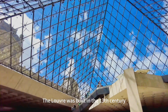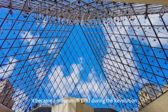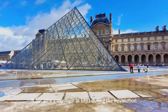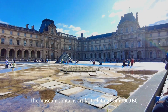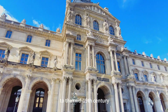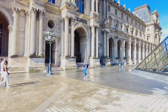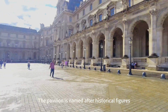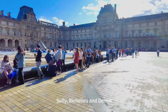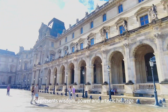The Louvre was built in the 13th century. It was a royal palace in France. It became a museum in 1793 during the Revolution. The museum contains artifacts dating from 7000 BC to the mid-19th century, which are distributed in the three major exhibition halls. The pavilions are named after historical figures: Sully, Richelieu, and Denon represent wisdom, power, and artistic heritage.